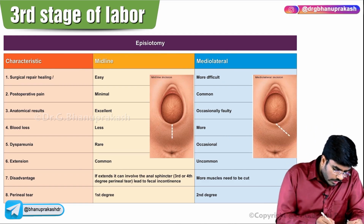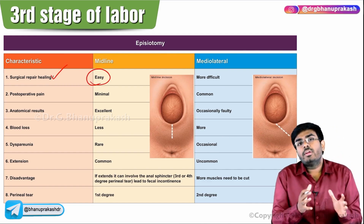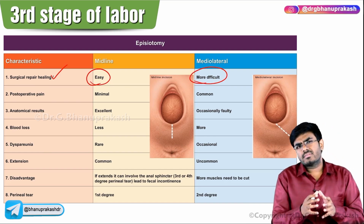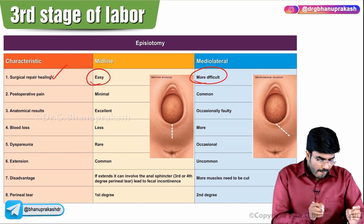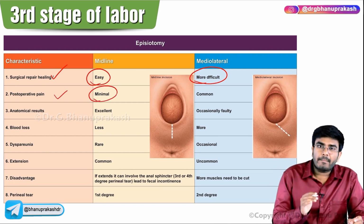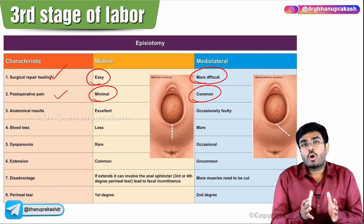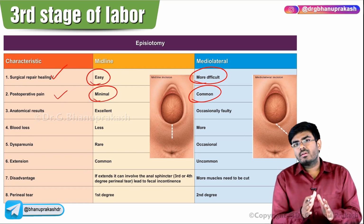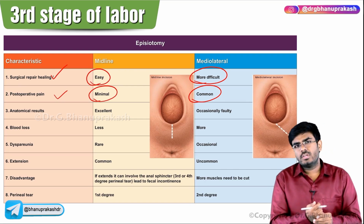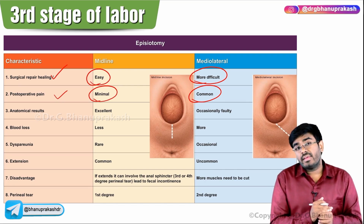If I am talking about repair, midline incision is going to be very good because it heals very easily. Mediolateral incision is very difficult to heal. If I am talking about pain, midline incision will have very minimal pain, and mediolateral incision pain is very common. Now based on this, what do you think? Midline incision is good or mediolateral incision is good? You are thinking midline incision is good because there is less pain and very good healing.